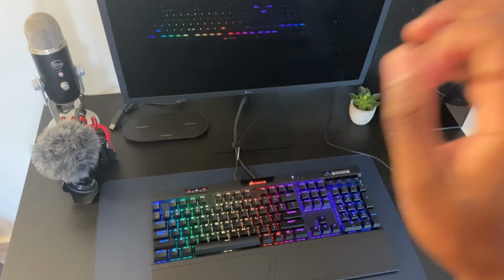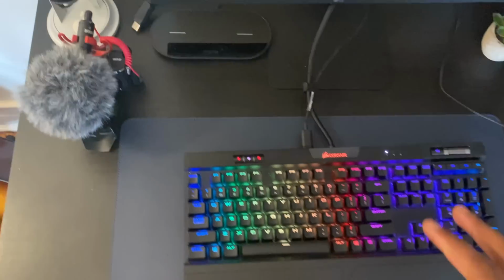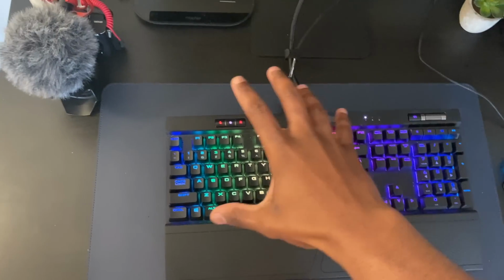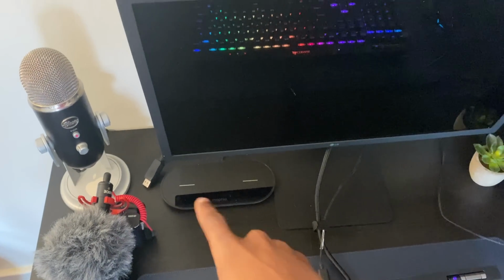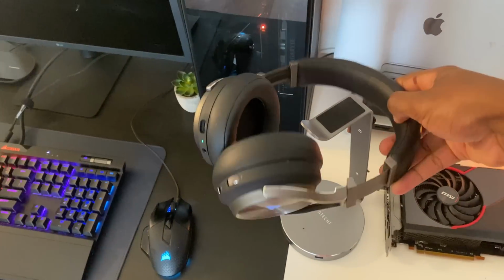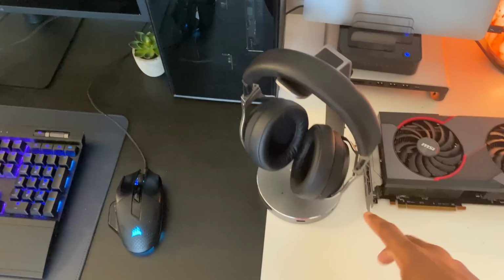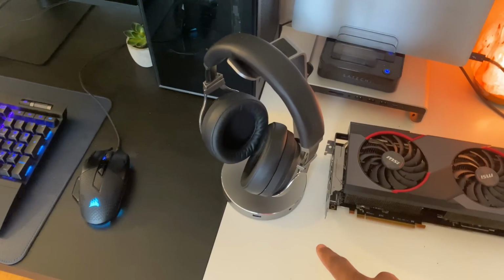Down here we've got a Corsair mouse and keyboard combo, and right here we've got a Satechi leather, basically desk mat, and I really like the way it looks. Back there is a Mophie dual wireless charger. Right there's my Blue Yeti, fake plant. These are the Corsair Virtuosos, I think that's the model name of these headphones. And then down here is a Satechi headphone stand, a USB 3.0 headphone stand.